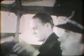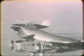This radio communication is one of the greatest factors of safety in modern air travel. And now, Colonel Lindbergh, on a coast-to-coast inspection of the line, passes our ship in midair. He throttles down to look things over. That's the Colonel's office he's riding in. You're seeing Colonel Lindbergh on the job at work.